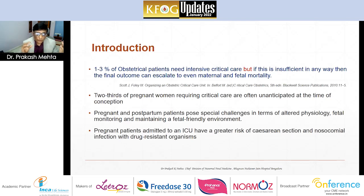Now, we also know that the pregnant and the postpartum patients pose challenges in terms of altered physiology. So that means our critical care, our support that we are giving to that patient, the drugs that we are giving to that patient, the dose of the drugs, the duration of its action, everything changes during pregnancy, and we have to be sure about what we are giving. Fetal monitoring and maintaining a fetal-friendly environment is very important. Unfortunately, in the majority of ICUs, maintaining a fetal-friendly environment is extremely difficult.